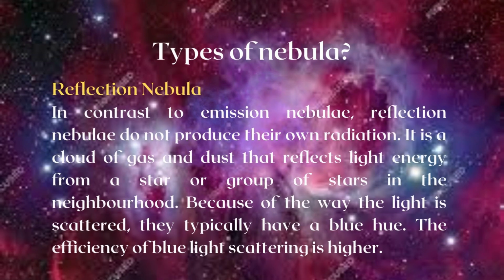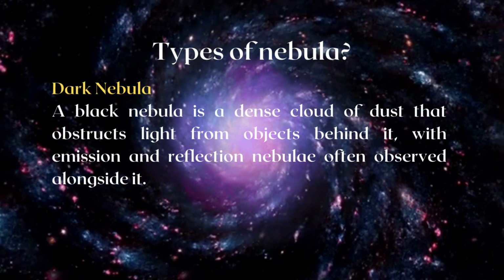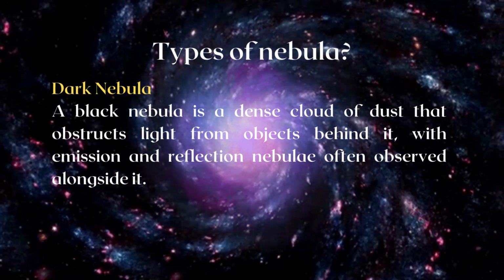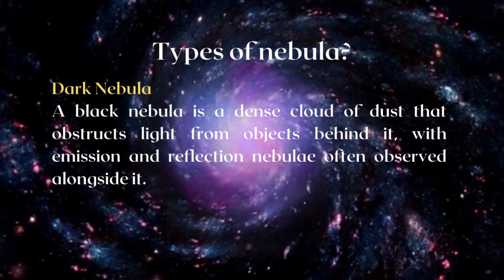Reflection nebula. In contrast to emission nebulae, reflection nebulae do not produce their own radiation. It is a cloud of gas and dust that reflects light energy from a star or group of stars in the neighborhood. Because of the way the light is scattered, they typically have a blue hue. The efficiency of blue light scattering is higher. Dark nebula. A dark nebula is a dense cloud of dust that obstructs light from objects behind it, with emission and reflection nebulae often observed alongside it.